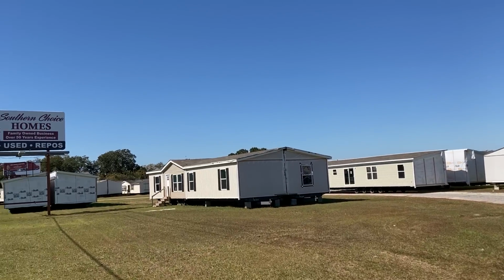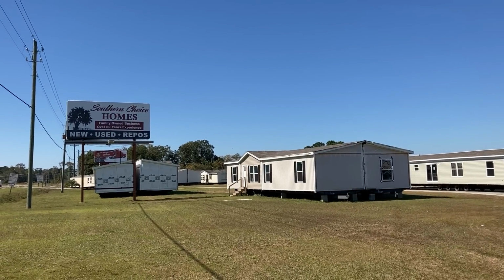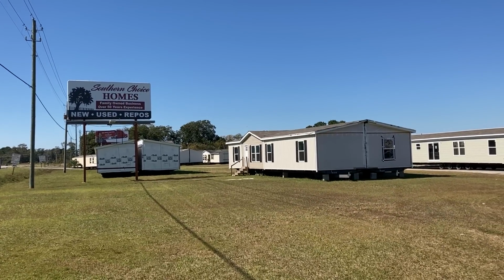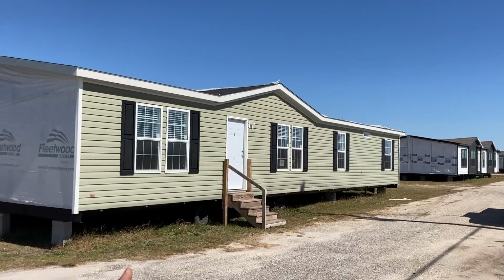We are not, listen real close, we are not affiliated with them in any way, shape, or form. We don't know anything about these people. We have called them and talked to them on the phone about some pricing a couple of times. But we're just looking for a mobile home, just like y'all are doing, or you wouldn't be here. We're just trying to show you the option.